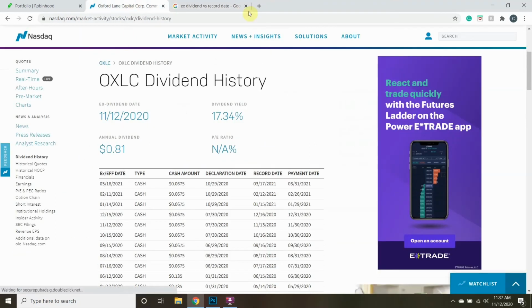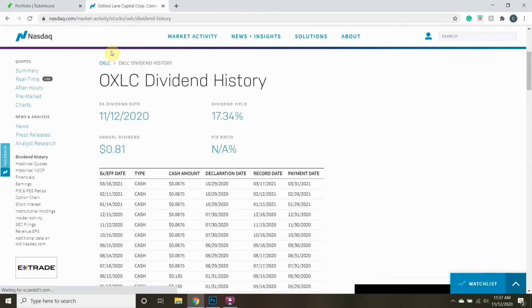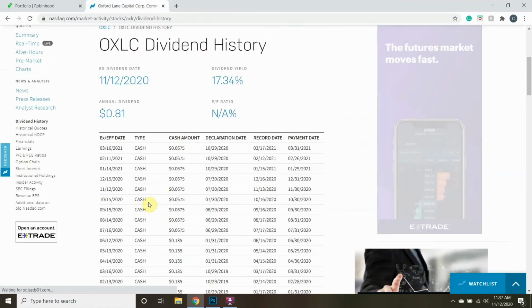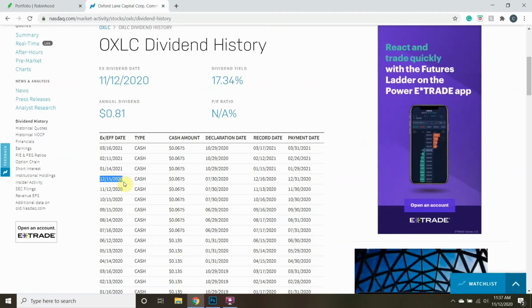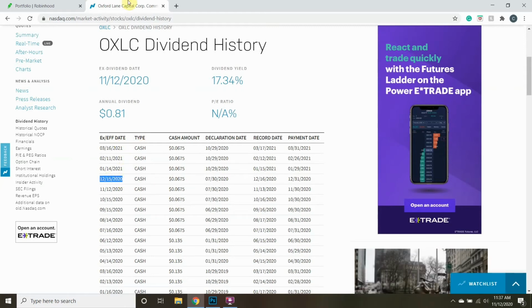Oxford Lane Capital, though, there is something pretty interesting here. They have posted through the end of this quarter, through 12/15 of 2020, and they posted their dividend payments all the way through the first quarter of 2021. Now, again, as a small disclaimer, they could change, suspend, or eliminate those dividend payments.